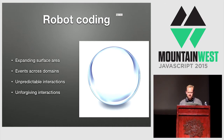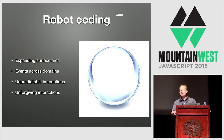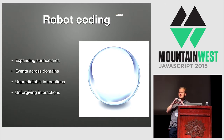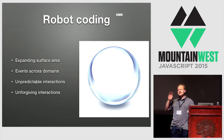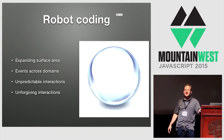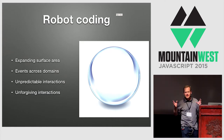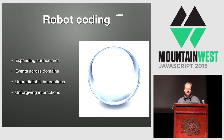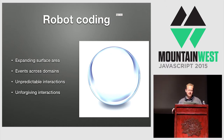Okay, so one fun thing about robot coding is you expand the surface area of your app. It has to interact with the whole world. We're usually writing code that just has a tiny window to the world. It interacts with even just one kind of person, in a very limited way. Robotics makes that exciting because you have to deal with the whole world, and you can literally crash and burn if you don't deal with it in just the right way.